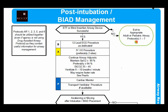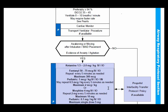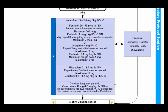Next item I wanted to review is protocol AR8, post-intubation, blind insertion airway device management. This is after the patient has had the airway secured either by blind insertion airway device or after an endotracheal tube has been placed and successfully confirmed. Mentioned here, we've got quite a few different options when the patient is moving around, or there's evidence of anxiety, or there's concern for them fighting against the airway. One thing definitely with these patients, we need to make sure they are restrained at all times, because going from being completely sedated and not moving around to reaching up and grabbing at the tube can happen very quickly.